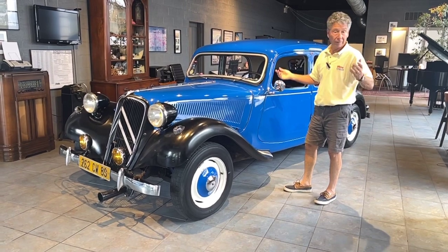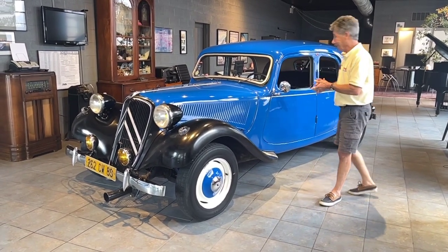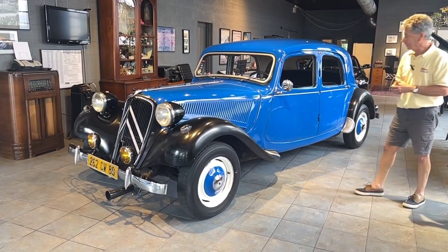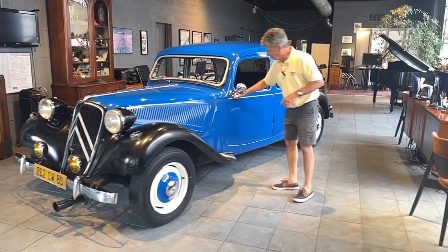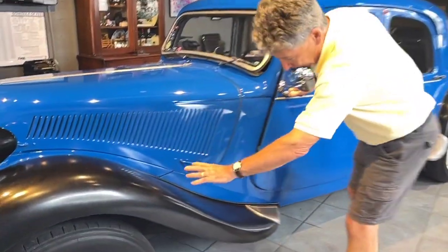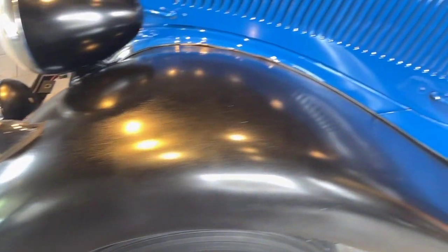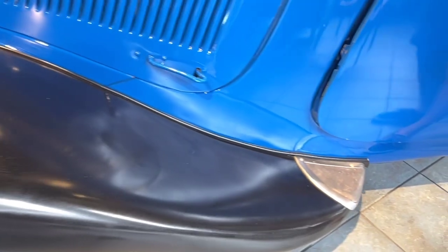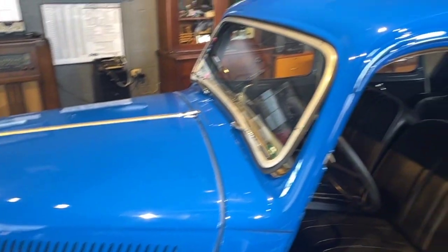You can drive it around anywhere. I drove it all around Saratoga Springs. It was a lot of fun. Did the Traction Avant tour. And it's really a very likable, friendly car. I love, of course, on the French cars, it's all about the styling. I don't think there's a straight edge on this car. Little triangular step here. Everywhere on this car, it's swoopy, and everything's rounded, which is really cool.